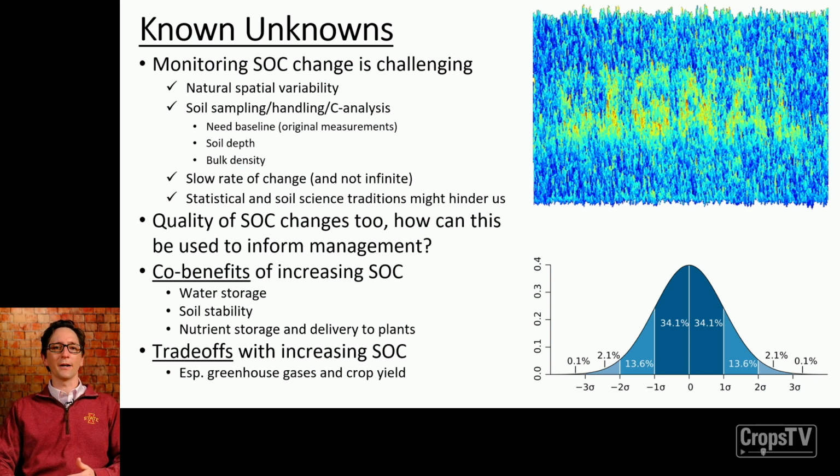A colleague of mine, Dr. Stephen Hall, and his group, a grad student of his, published a paper showing that nitrous oxide emissions might actually be offsetting or making up for any gains in soil organic carbon with many management practices. So we need to keep that in mind as well. And some management practices like no tillage might actually increase greenhouse gases like nitrous oxide while maybe increasing soil organic carbon. So those are all things that we know, and they're unknowns in how they're going to be placed in the carbon markets in the future.